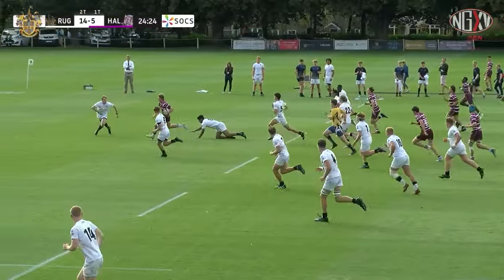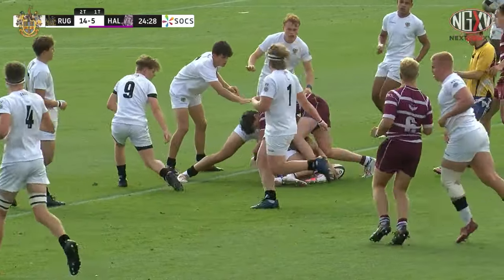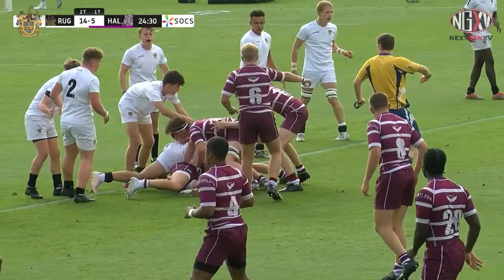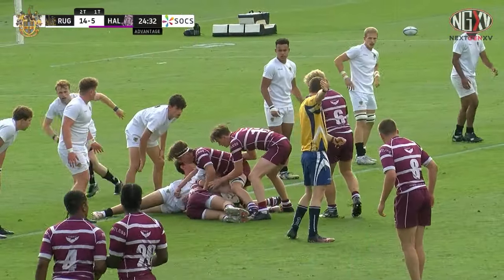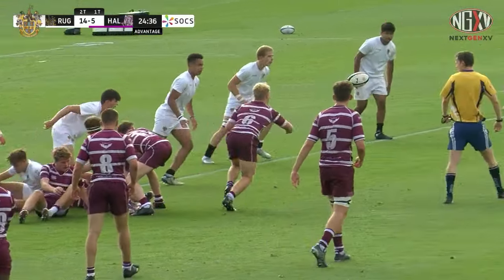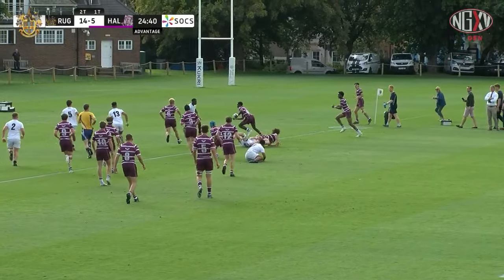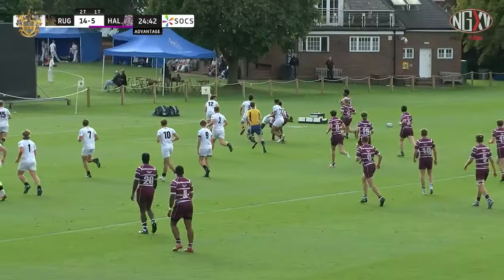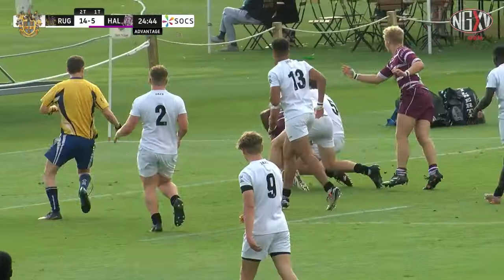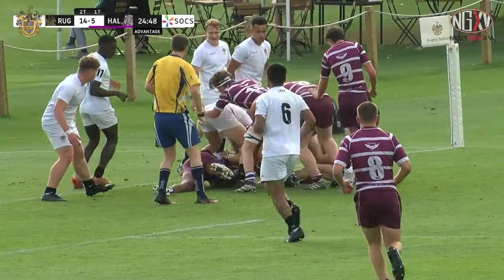Newton. Oh, it's magical from Newton. Finn Newton marching on up to the 22. Oh, that is the magic that is in the feet of Finn Newton. Haileybury, move it wide. Could there be some space out there? Ball is given. Almost up to the try line. What a tackle that is.